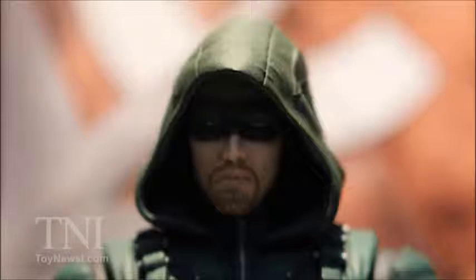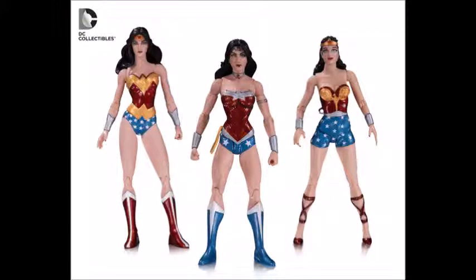Anyway, then we have a Wonder Woman 3-pack, I think. Yeah, this is the last one. These are all repaints as far as I'm aware. The New 52 regular and first appearance Wonder Woman. I know these two are definite repaints. And I think this one does look like an older mold, so... Yeah, these are all repaints, so it's an easy pass for me.